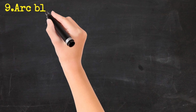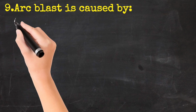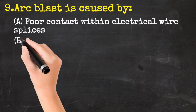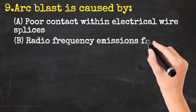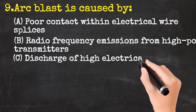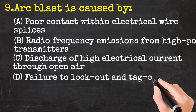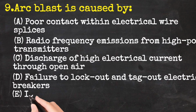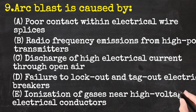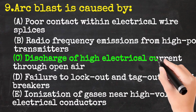Question number 9. Arc blast is caused by A. Poor contact with an electrical wire splices. B. Radio frequency emissions from high power transmitters. C. Discharge of high electrical current through open air. D. Failure to lock out and tag out electrical breakers. E. Ionization of gases near high voltage electrical conductors. The answer is option C, discharge of high electrical current through open air.